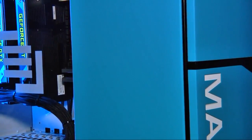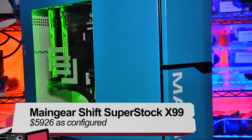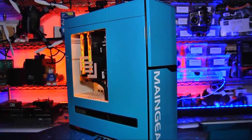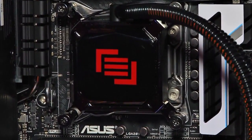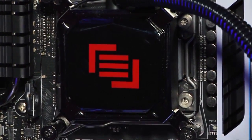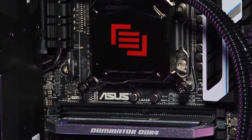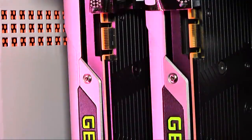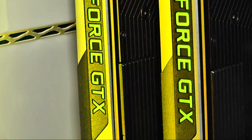We asked for something crazy, so Maingear sent us their Shift SuperStock X99 gaming PC. This box is a customized collection of hyper-horsepower hardware that typifies Maingear's as fast as you need, as expensive as you want madness. How mad? Well, try this. An Intel i7 5960X 8-core CPU with 20 megabytes of L3 cache, overclocked by Maingear's Redline overclocking service to 4.5 GHz on top of an Asus X99 Deluxe motherboard. 16 gigabytes of Corsair Dominator DDR3000 memory next to two NVIDIA GeForce 980 video cards in SLI with a total of 8 gigabytes of DDR5 memory.